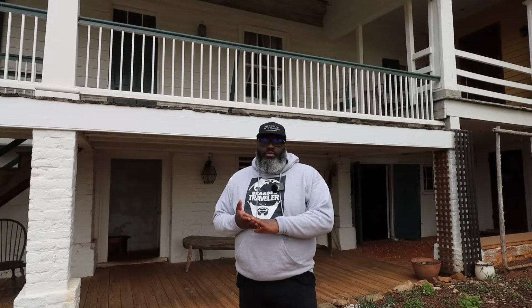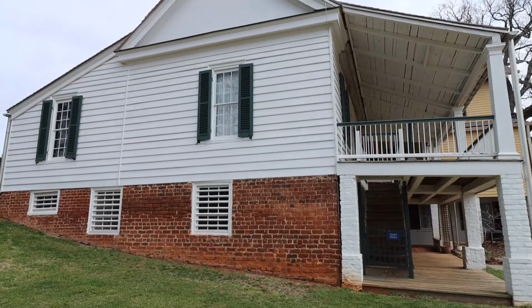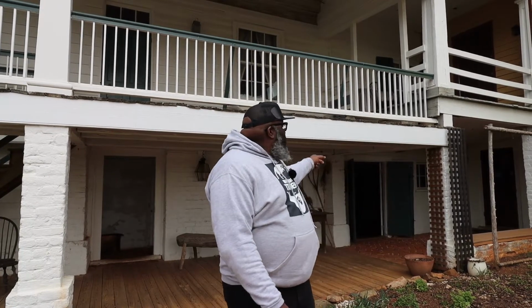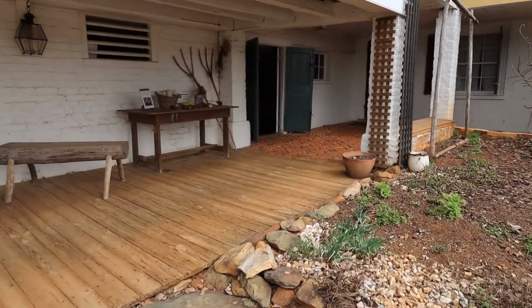All right, guys, so we're moving away from the overseer and the slave quarters, which were turned into guest rooms. So now we're at the physical house. What we're going to do is start on this side of the house and make our way through this room and a room over there, to see what we can find out from the different placards and things of that nature. So let's go. All right, guys, so we just came inside to the first section of the basement of the house.